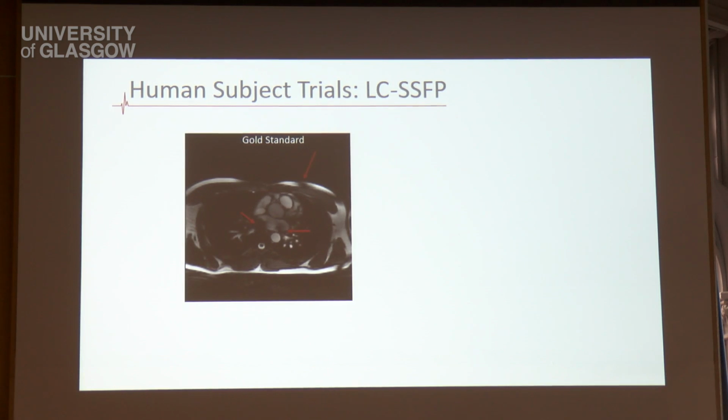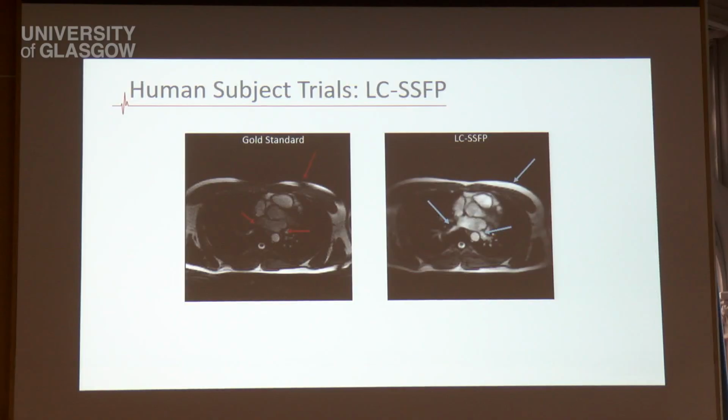To look at a cine example here, you can almost see as the blood is entering the chamber that dark patches are introduced. With LC-SSFP, the pulmonary veins are much, much clearer throughout the heartbeat. There is a little bit of flow non-uniformity there, that is something the project is still trying to overcome to make sure that it's completely uniform throughout the heartbeat.